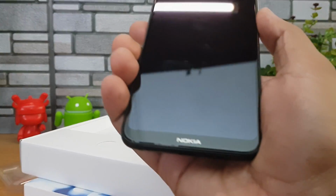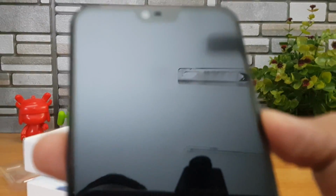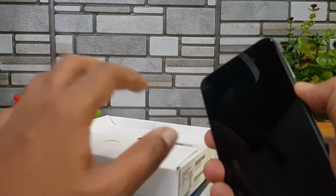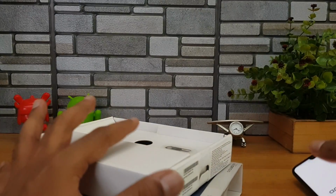It looks really good in terms of the build quality. You can also see the Nokia branding at the bottom. It has the notch included, and you can also see the notch. Now let's boot this device. We'll show you some of the camera samples and the software features. You can see that it is under the Android One platform.